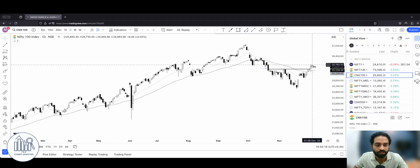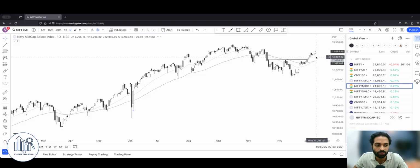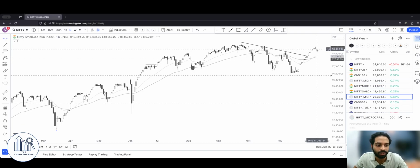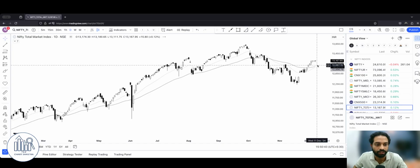Even Nifty 100 is taking the consolidation very well, but you see there is very strong strength in Nifty Midcap, right? It did not stop here. It is again up 0.3% today. In small cap and micro cap space, there was negativity around the morning hours, but again, as you can see, the closing was very strong.